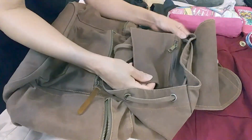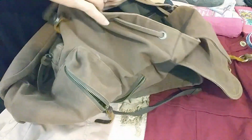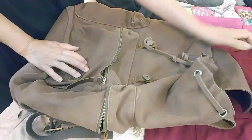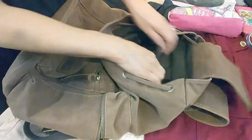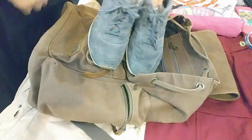Now this is my bag. It has a little inside pocket right there that I'm not going to use. I'm going to fold that down in a little bit. It's got a really big opening, and then it's got this little inside section also, which I'm going to put one of the bags in, and it has a little Velcro, but I'm not going to use that, so I'm just going to tuck that right in.